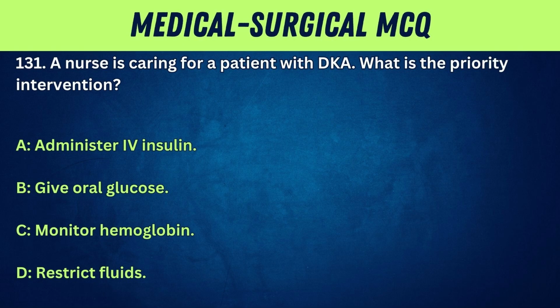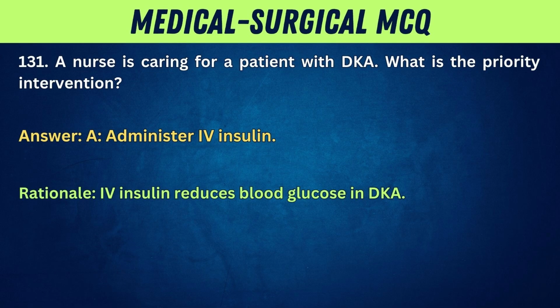131. A nurse is caring for a patient with DKA. What is the priority intervention? A. Administer IV insulin. B. Give oral glucose. C. Monitor hemoglobin. D. Restrict fluids. Answer. A. Administer IV insulin. Rationale. IV insulin reduces blood glucose in DKA.